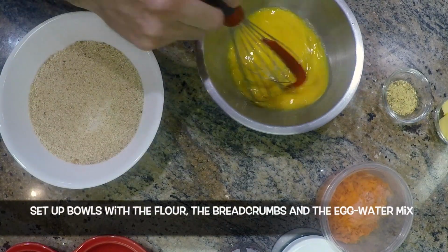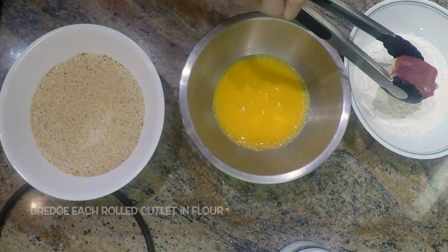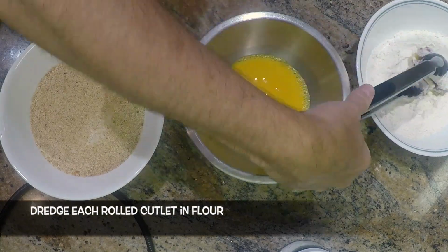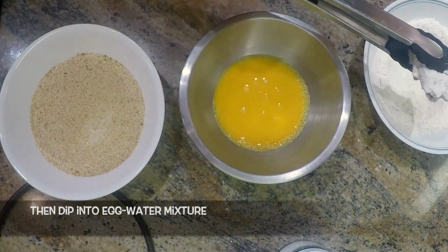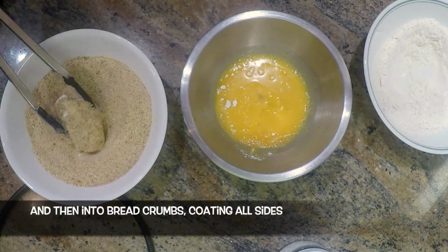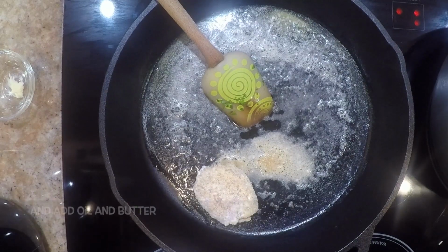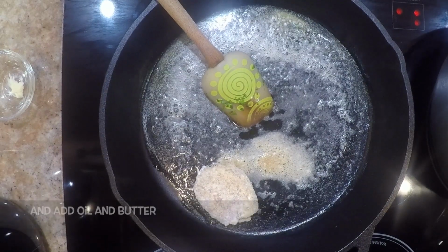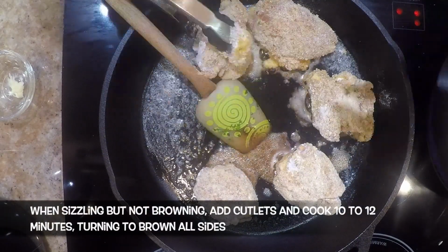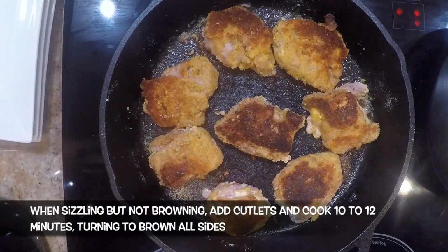Set up bowls with the flour, the breadcrumbs, and the egg water mixture. Then dredge each rolled cutlet into the flour, and then dip into the egg water mixture, and then into the breadcrumbs, coating all sides. Heat a large skillet, add the oil and butter, and then when sizzling but not browning, add the cutlets and cook for 10 to 12 minutes, turning to brown all sides.